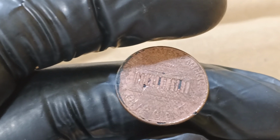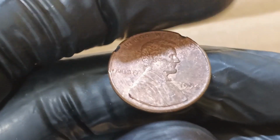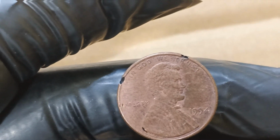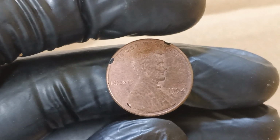Others claim the coin carries evidence of a double die, a common mint error where the design is impressed twice slightly offset, creating a ghost-like shadow behind the main image. That alone can skyrocket a coin's value, and in this case, it added to the intrigue.